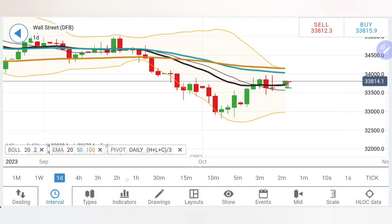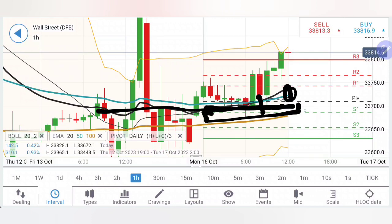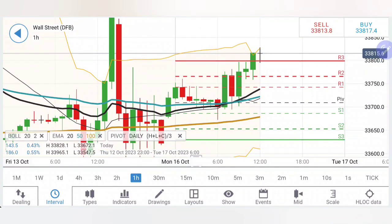Now look at US30 on the hourly charts. On the hourly charts, moving averages crossed over here, trading with divergence and bullishness. 33,700 is now going to be a key support here. 33,700, 680. Yes, at any point of time, if you see prices staying below 33,700, 680, stay short. You are looking forward to 33,650 and 600. 600 is the next major support here.